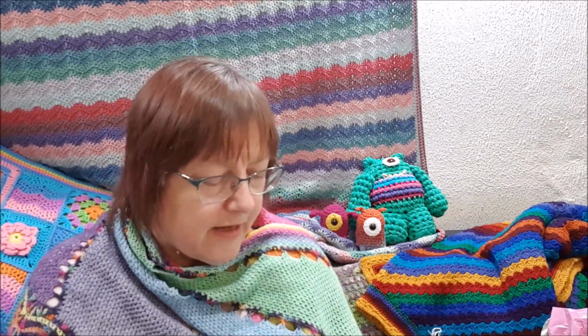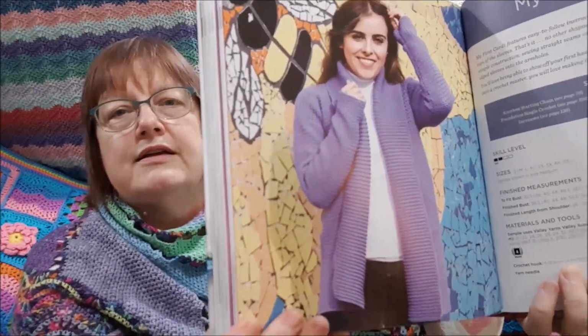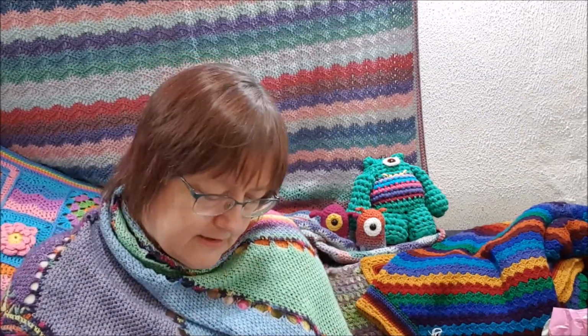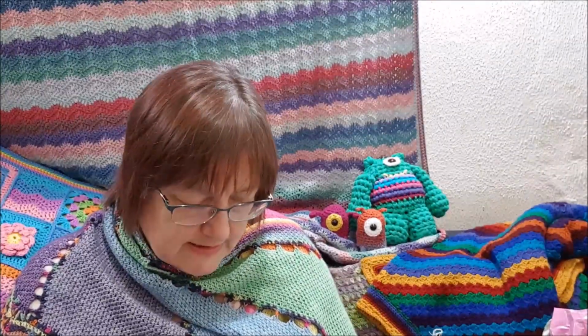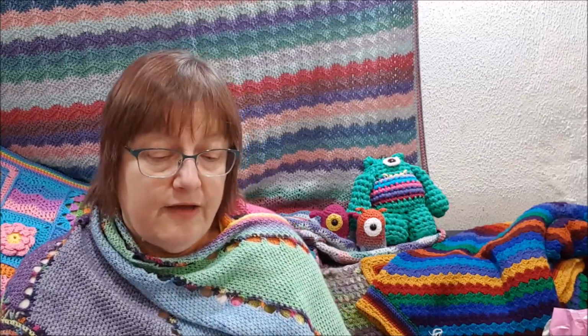And another little thing, he's got some patterns in the back. And this one is My First Cardi, and I just do think it's a lovely cardigan. There we go. It's done in worsted, which is an Aran weight yarn, so it would be relatively quick to make up. Do have a look if you can get hold of it in the library or something like that.